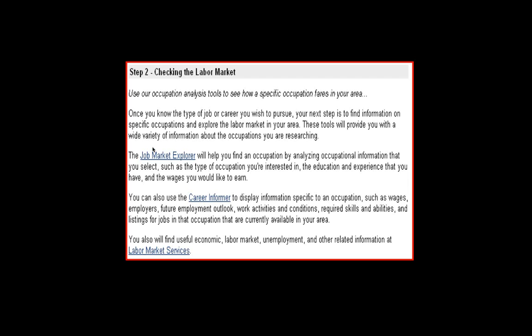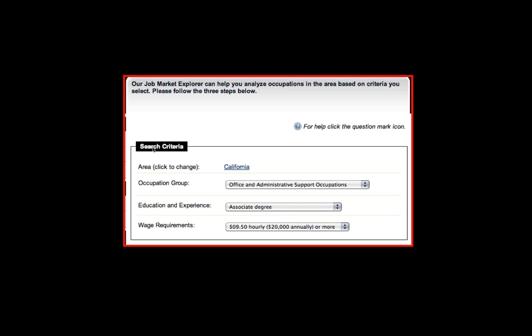So we're going to check out the labor market. This time I decided to do a search for office and administrative support occupations, and please keep in mind we're still able to access this without registering on the website. So whether you want to do a job search or if you just want to check out labor market information, you can do all of this without registering at first.